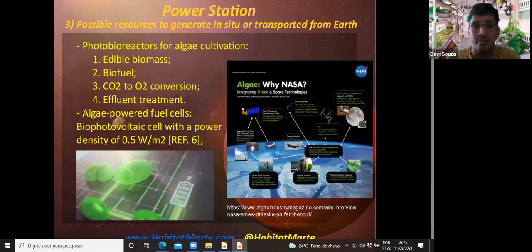Some possible resources to generate in situ or transport from Earth. As I mentioned previously, the photobioreactors for algae cultivation. It can be generated in the habitat for edible biomass, biofuel, CO2 to O2 conversion. So this can also be an alternative to MOXIE, operating together, and also effluent treatment. And as you can see in the right picture, these are some applications proposed by NASA with the integration of green and space technologies. So these are some algae applications.